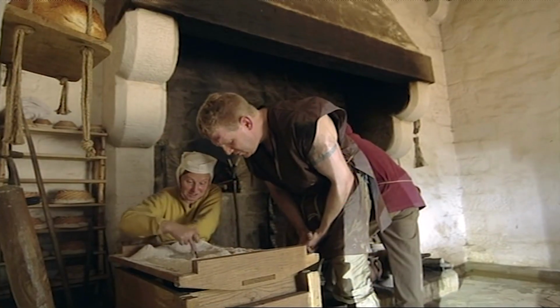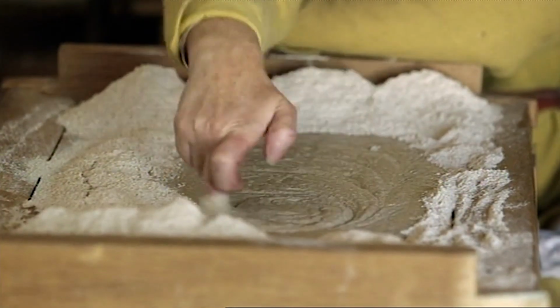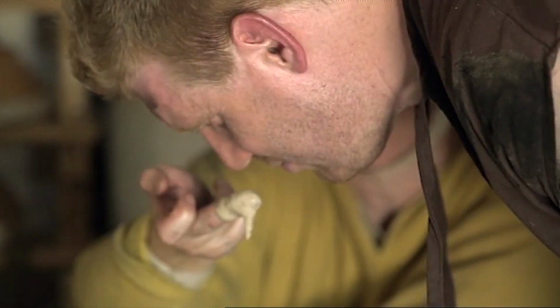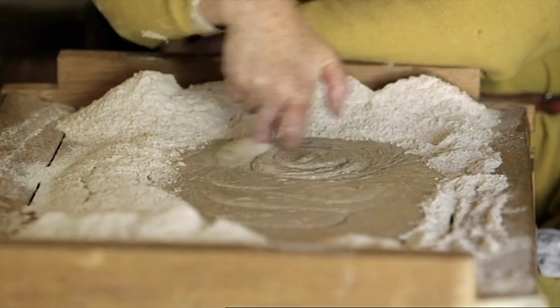So it's sponging quite nice, look at that. Ruth and Tom are going to try making a basic bread with flour from the new mill. Ruth is using a rising agent, which was popular in the Middle Ages. Smells a little alcoholic. Yeah.